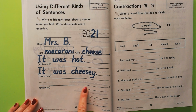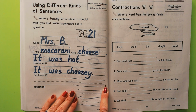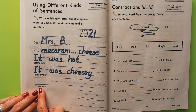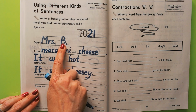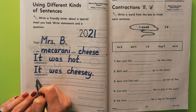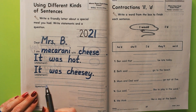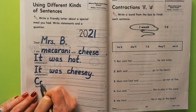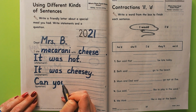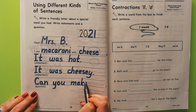And then down here we have to ask a question, because I see that punctuation mark. It's a question. Okay, we made 2 statements. It said statement, statement. Now it wants us to write a question. So do you want to ask Mrs. B if she can make macaroni and cheese? Like, let's just say, can you make it? I ate macaroni with cheese. It was hot. It was cheesy. Can you make it? Yeah, we'll ask her that question. Can you make it?